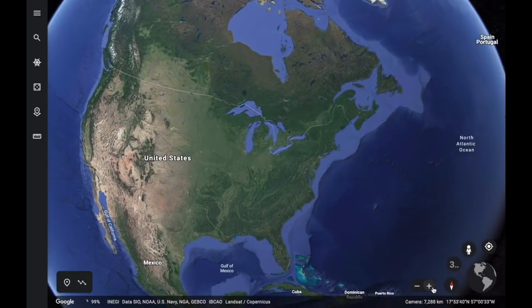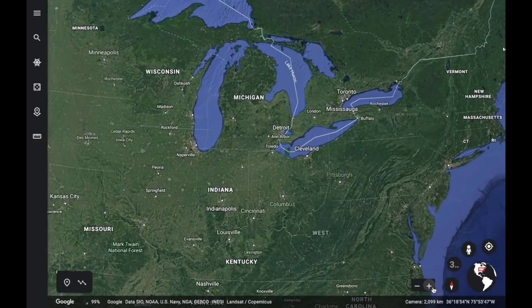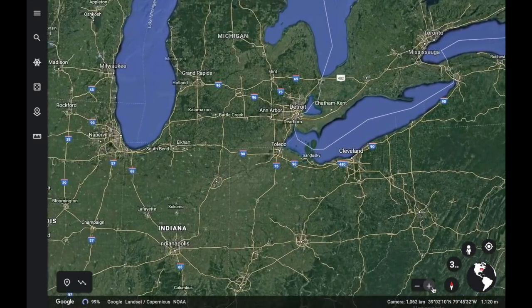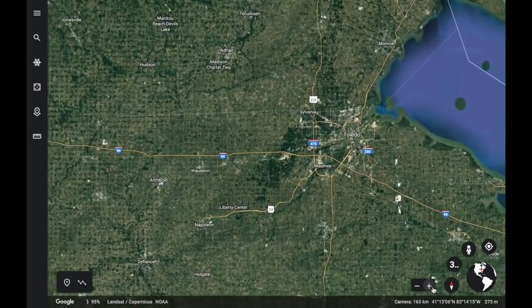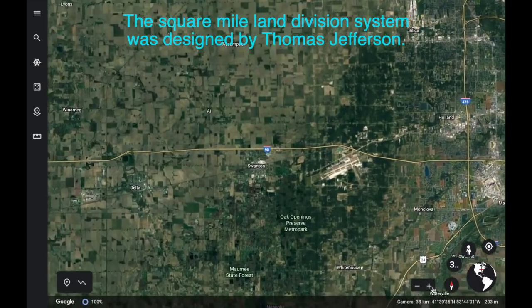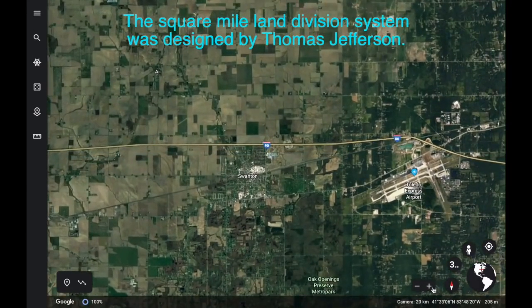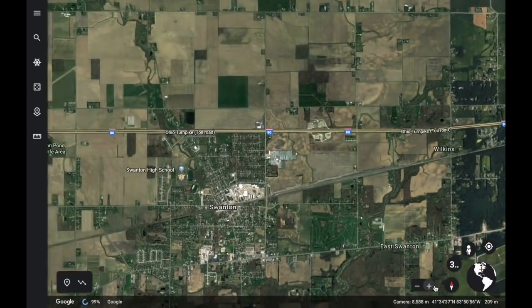So we're zooming in on the Great Lakes area. You can see Ohio and Michigan showing up. The farm is just south of the Ohio-Michigan border. It's west of Toledo in the farmland where all the land is divided up into squares. You can see the word Swanton. There's the airport to the right. Swanton's a little town of 3,600 people. That's where I grew up.